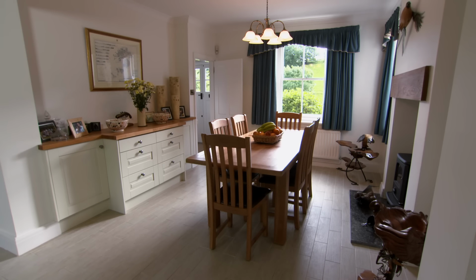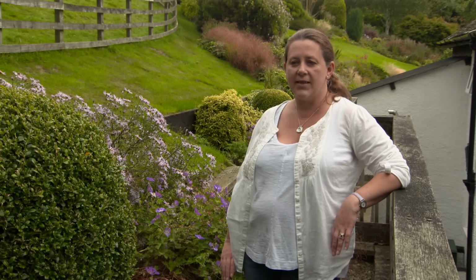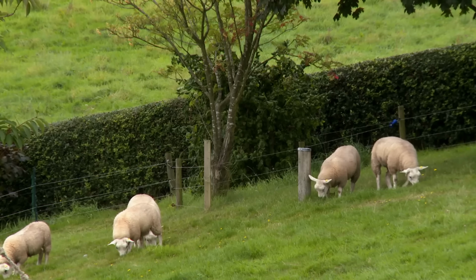All the spaces work. They've done a lovely job with it. The extension here adds a lot. It makes a big difference to the house. So overall, it's really nice. Only slight downside is the sloping nature of the garden, a bit more difficult for maintenance. It's got a lot of interest to it for Mallory, lots of little nooks and crannies and places for him to hide, and he'd love the sheep, so added bonus.